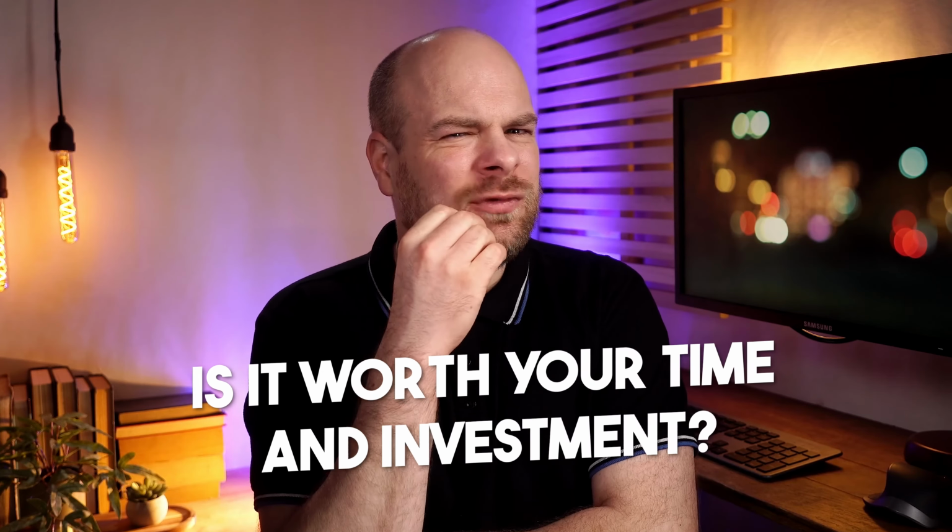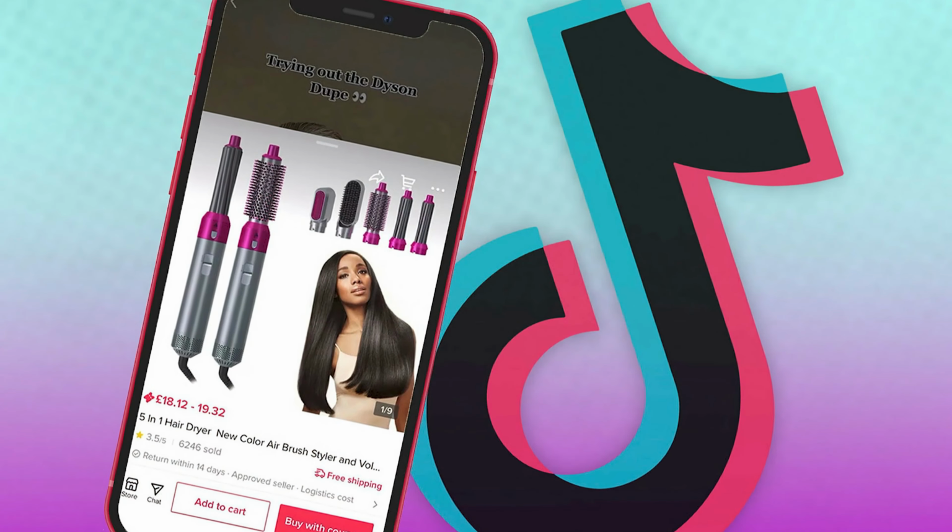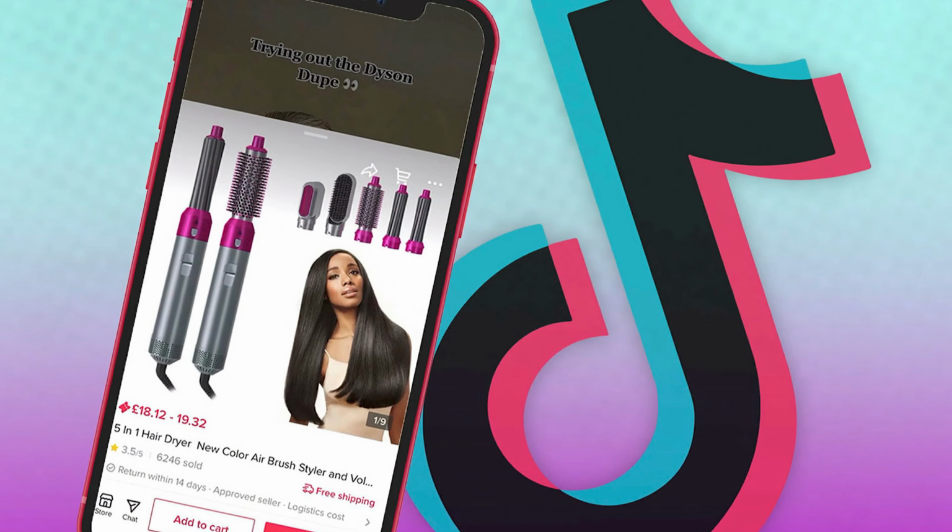Savvy entrepreneurs, are you considering diving into the world of TikTok Shop but wondering if it's worth your time and investment? Well, stick around because today we're going to explore whether selling on TikTok is truly worth it. So let's address the big question. Is it worth selling on TikTok? The short answer is yes. And let me tell you why.